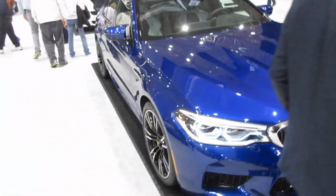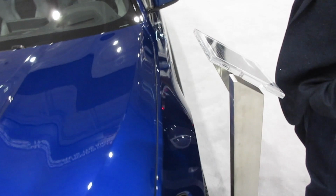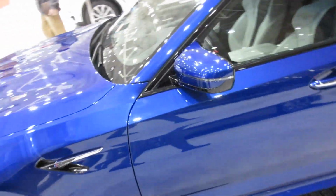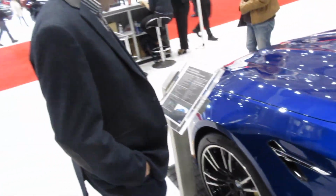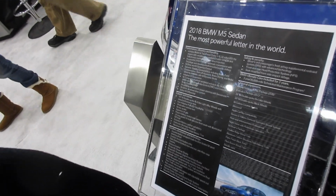The F90 M5's here. Saw that one in LA. I think it was this color. May have been this car, I don't know. Probably not. 600 horsepower. This one's all locked up. What's the blue? Marina Bay blue? I have no idea. Something blue.